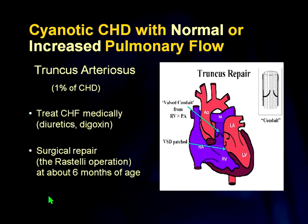The repair is done at about 6 months of age. Close the ventricular septal defect. The ventricular septal defect is patched. The pulmonary artery is cut off of the truncus, and a tube, a conduit, is run from the right ventricle to the pulmonary artery. That is the Rastelli operation, repair of truncus arteriosus.